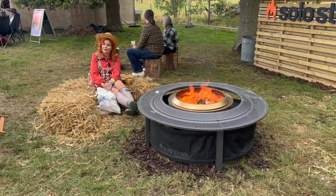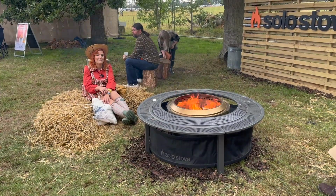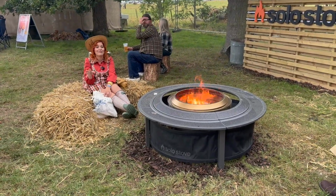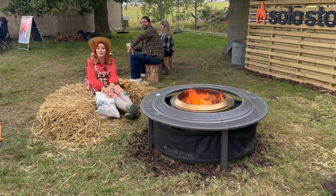So what else have I got to show you? Because I'm just sitting here chilling by the fire. We've got the fairground. Now, you're about to witness something absolutely ridiculous because we've decided that we are going to go on the bucking bronco. But first of all, Fred's promised me that he's going to win us a prize.